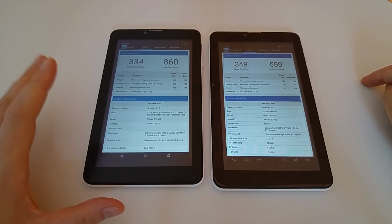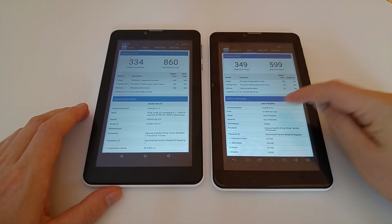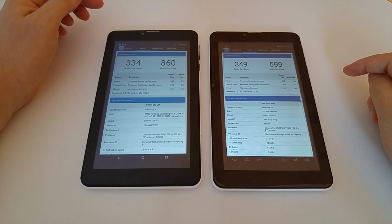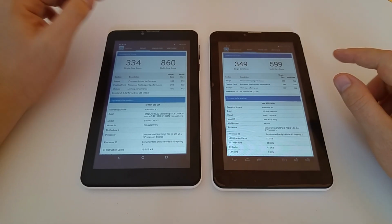Now both of these are running different versions of Android. I'm not sure if you can see in the video, this is Android 4.4.4 on the Teclast, and the Chuwi is running Android 5.1.1, so very new there, new ROM. And overall, I do like the Lollipop Android 5 ROM. It's just a little bit better, has less bloat as well.